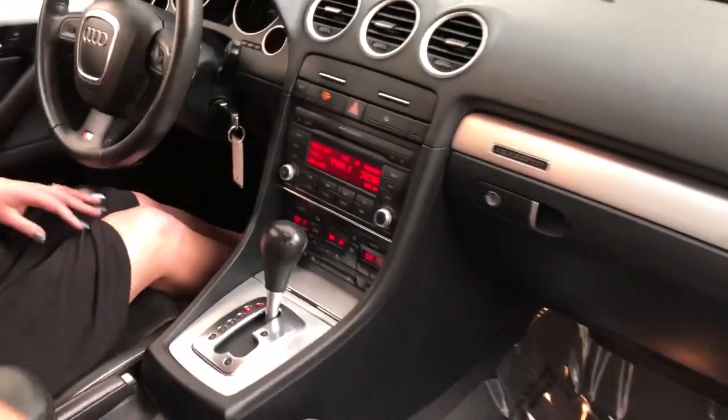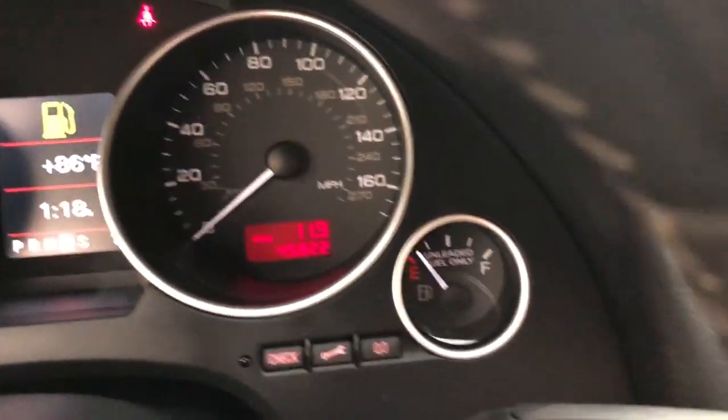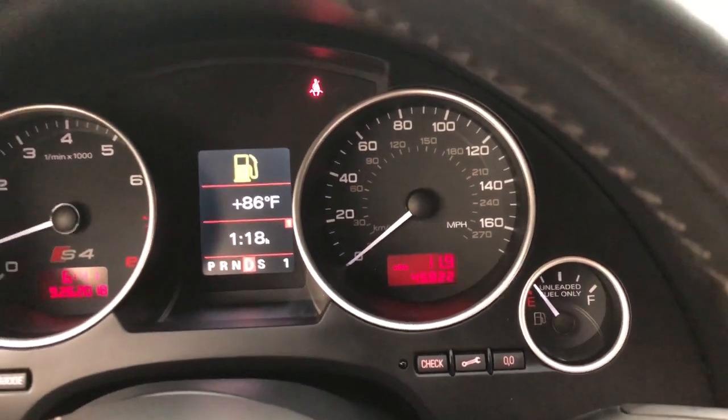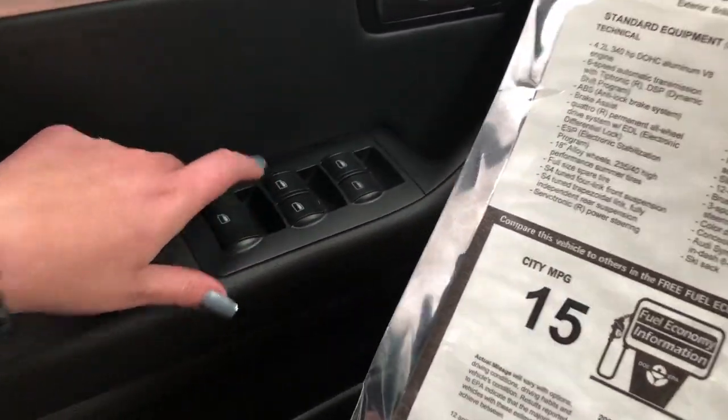Let's just go for the test drive. Once again, only 45,822 miles on the odometer there, so still lots of miles to give in this vehicle. Here, so here's the button to put all four windows up at the same time.